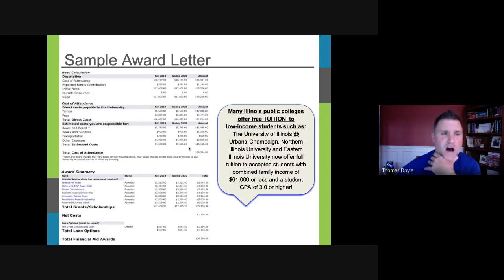So an award letter is always going to have your cost. So your direct cost, the cost of attendance. All right. What did it cost for tuition, if you're staying on campus, your room and board, books and supplies? They give you a financial aid budget. Okay. This budget here where it says total cost of attendance down here, that includes everything, but your direct costs are tuition, fees, and room and board. Those are your direct costs.